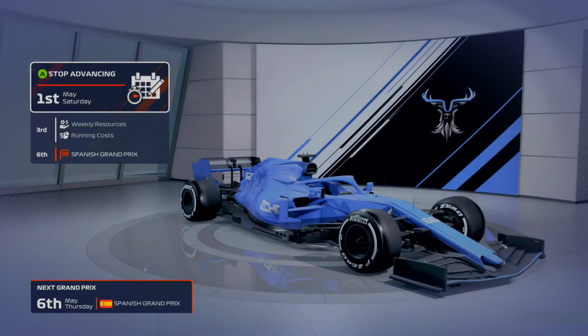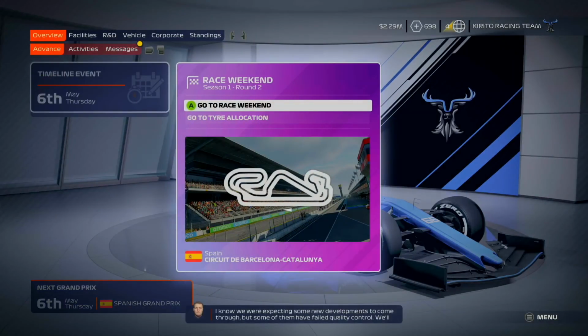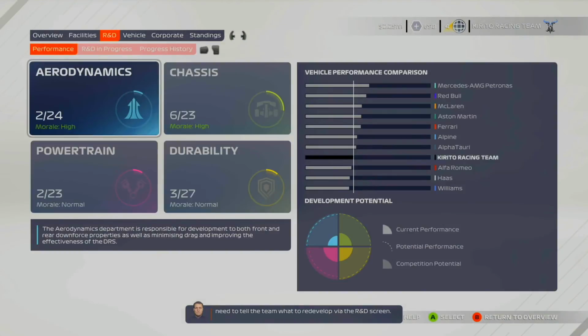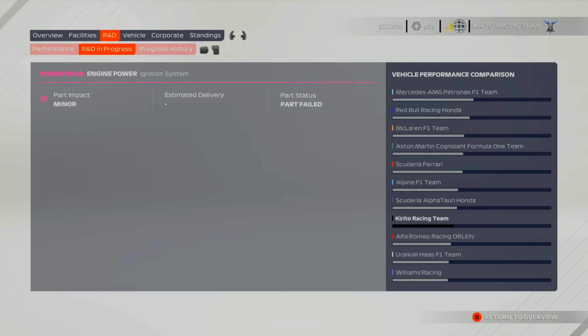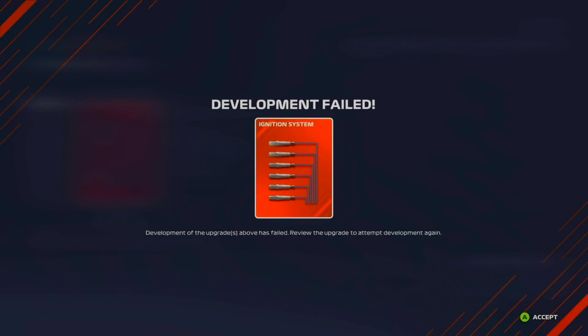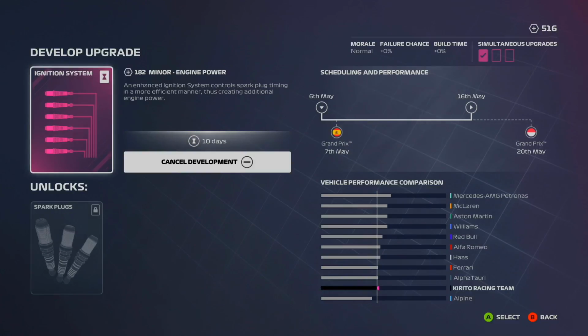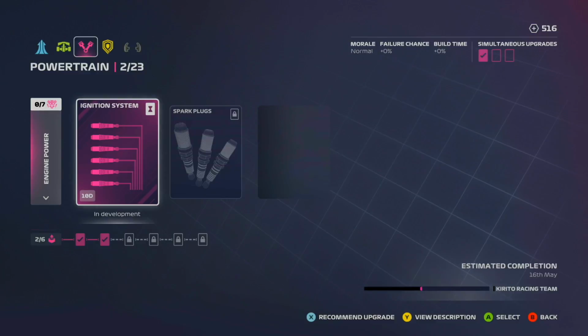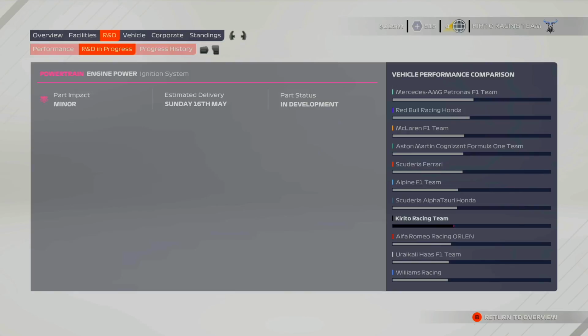Oh no! One of the parts failed. I know we were expecting some new developments to come through, but some of them have failed quality control. We'll need to tell the team what to redevelop via the R&D screen. Yeah. Minor part failed. Engine. So it's 182. And it'll be ready at the next Grand Prix. 10 days. Wait, so where's our car now? Okay, we're still not in last, that's all that matters.